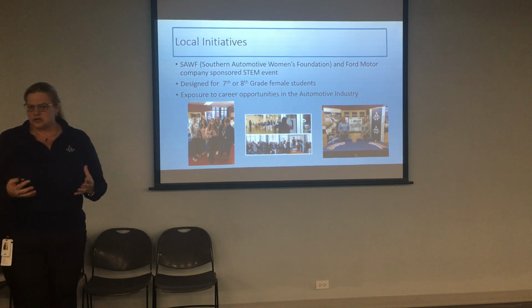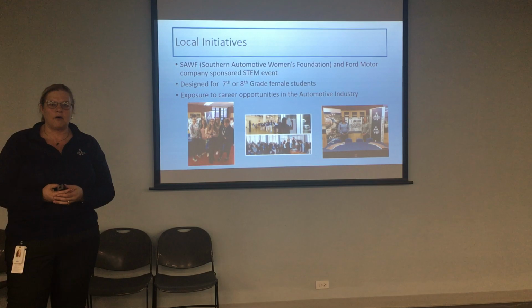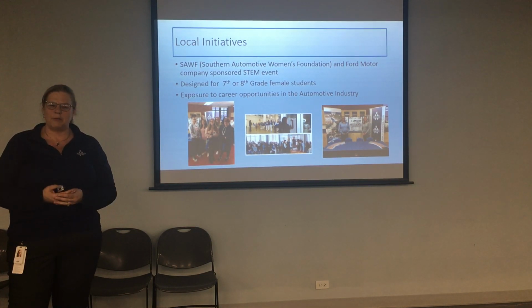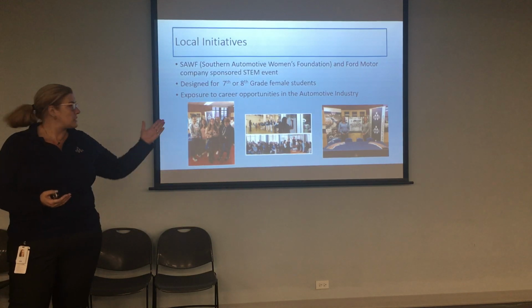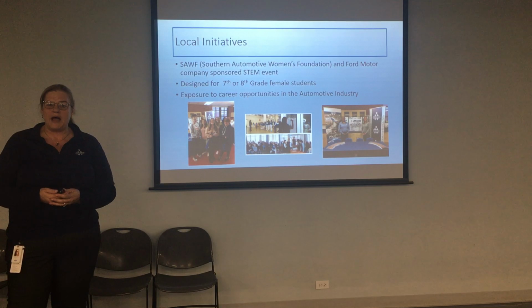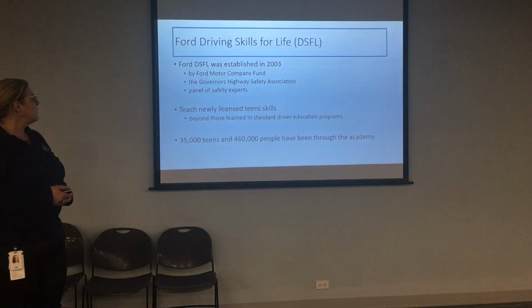We've talked about this internally within our company about how the job market is so tight right now. We really need to encourage ladies or young women to get into these types of science fields, because without them, in a few years, we won't have the workforce that we need overall in the industry.